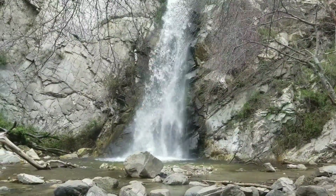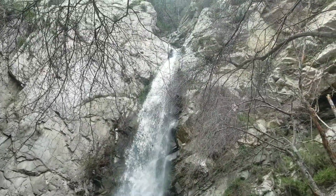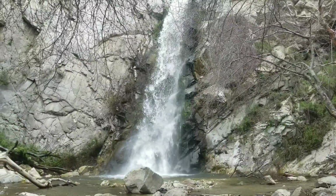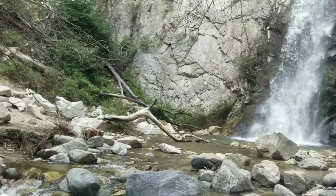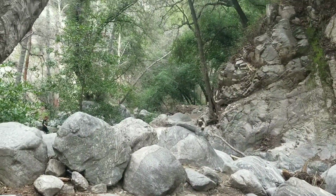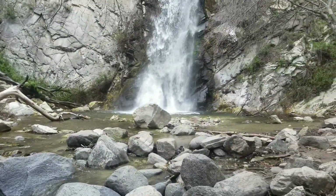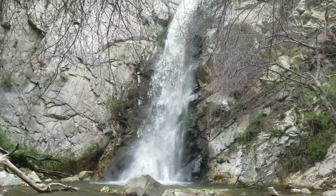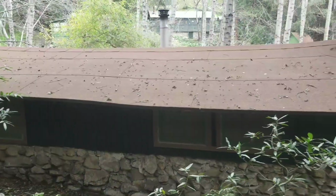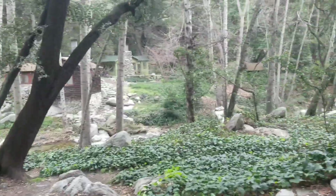And here it is, Sturdevant Falls. Looks great. That's a lot of flow. Can't even get it all in the screen. It flows down this way. So one last look, and we gotta head out. It's like walking through a little village.